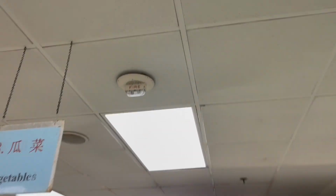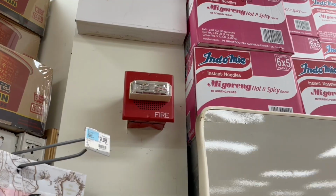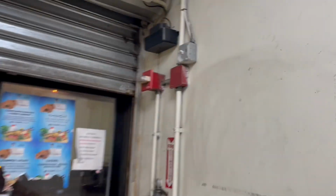So here's an example of this. This is a small grocery store on the first floor of a building, and you're like, why does it have speaker strobes? Why would it need that when it's just a small store? Well, if you go outside and you look up, you can see that this is not just a small grocery store. This is an entire building. It's a high-rise residential apartment building and therefore needs a voice evac system.